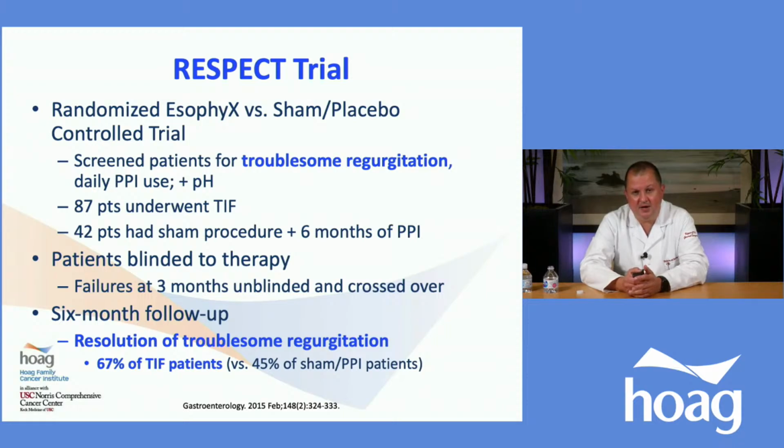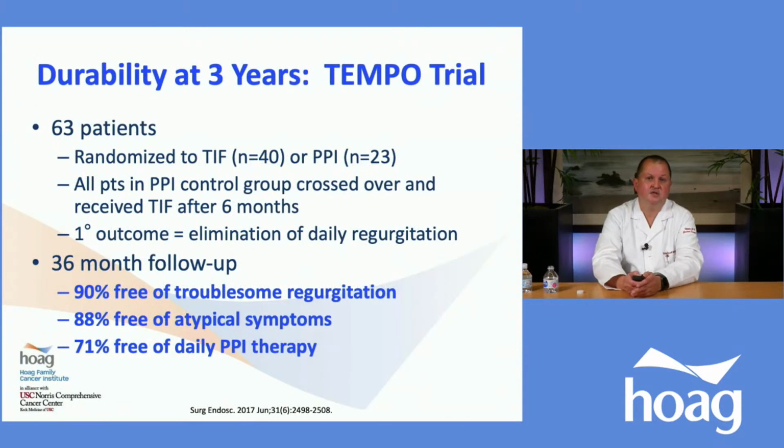At 6-month follow-up, you can see here that resolution of that regurgitation was seen in over 2/3 of patients in the TIF group, so showing some good efficacy in controlling regurgitation. The TEMPO trial was the next big trial that looked at the results of TIF in a similar fashion. 63 patients, as you can see, 2/3 had TIF, and another third were just treated with medical therapy. At 6 months, all patients in the medical therapy group crossed over and got TIF. And again, this study was looking at daily regurgitation. At a 3-year follow-up, you can see that 90%, so the vast majority of patients, were free of regurgitation.